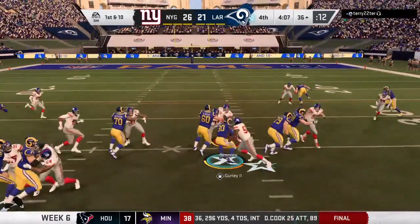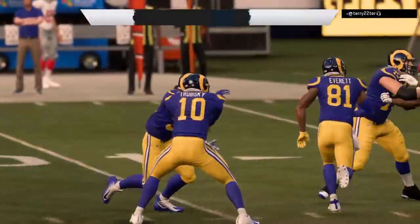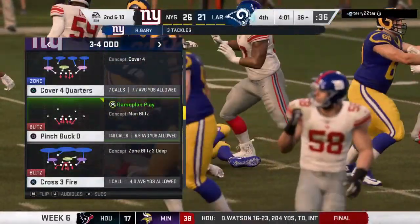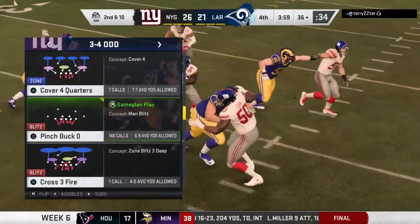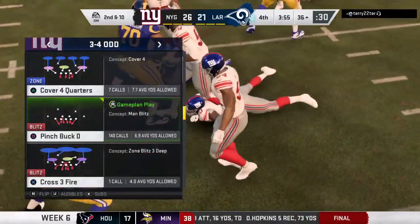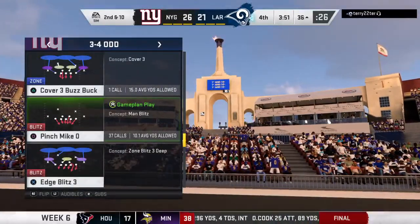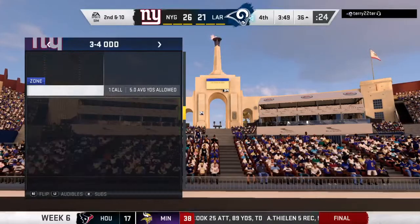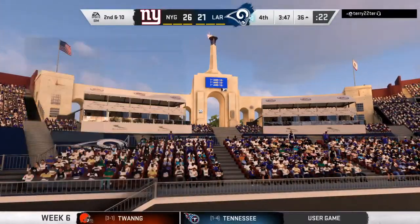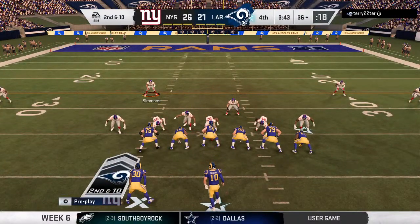They run out of the shotgun with Garland. And running room scarce here. He's going to be stopped in his tracks at the line of scrimmage. Officially no gain on the play, and it's second down. 2nd and 10 at the 36-yard line. So after the run for no gain, here's 2nd and 10. Big stop, D. Big stop.